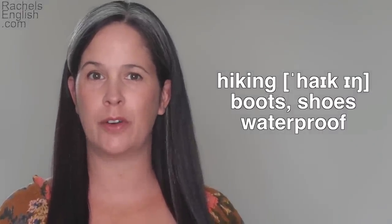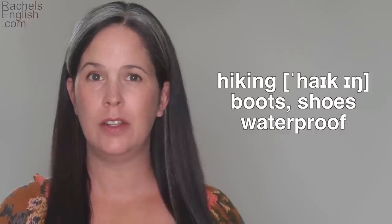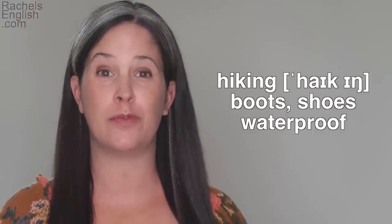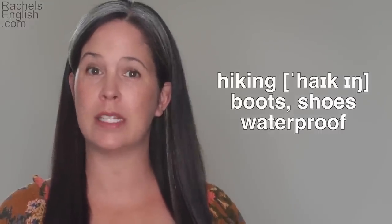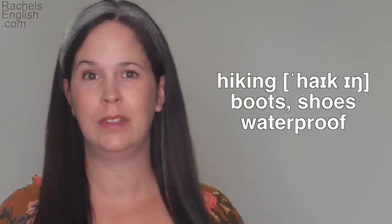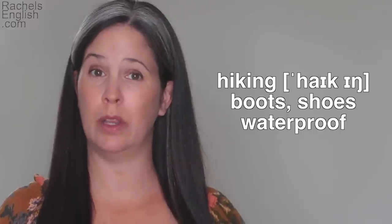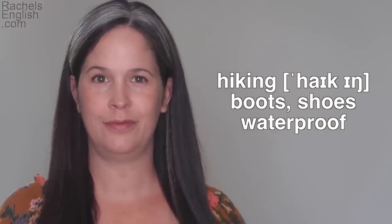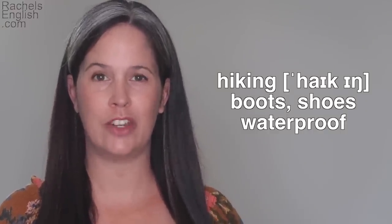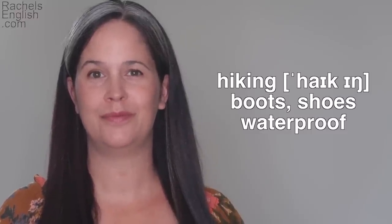Just like we talked about earlier with running shoes, basketball shoes, tennis shoes, this shoe is named by what you use it for, hiking. You need good treads on the bottom to help prevent slipping as you're going down a mountain. You need good ankle support. You can have a hiking shoe which goes below the ankle or a hiking boot which goes above the ankle. Hiking boot. Hiking shoe. Say those with me. Hiking boot, hiking shoe.